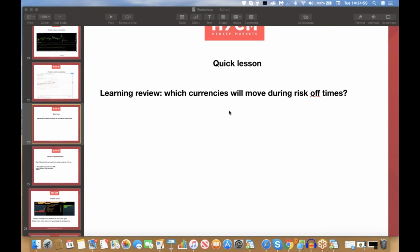And which currencies, so the Japanese yen, Swiss franc, US dollar tend to appreciate. Which currencies tend to depreciate? It's some of the higher yielding beta currencies. Yeah, well done, Sammy. Yeah, the Australian dollar.